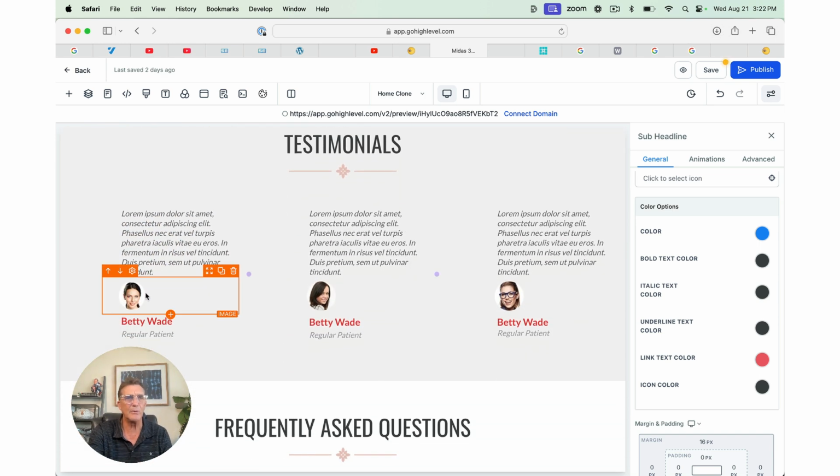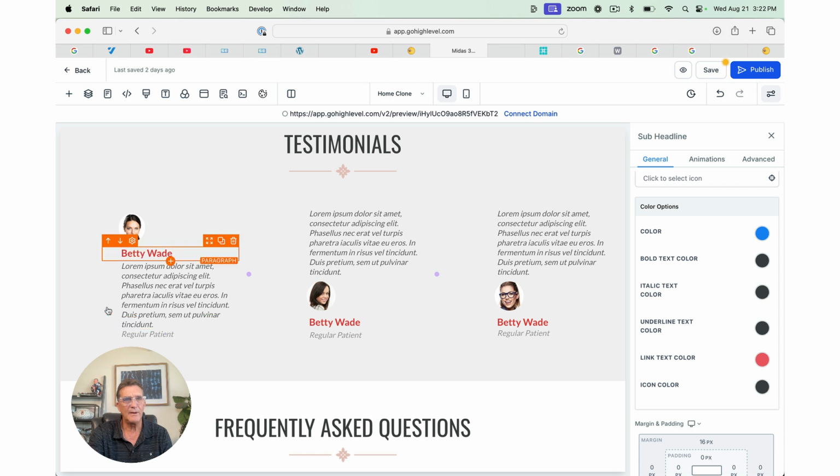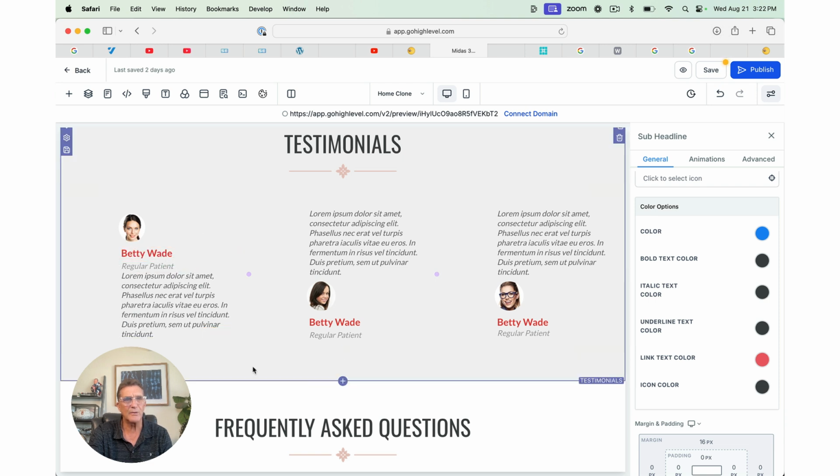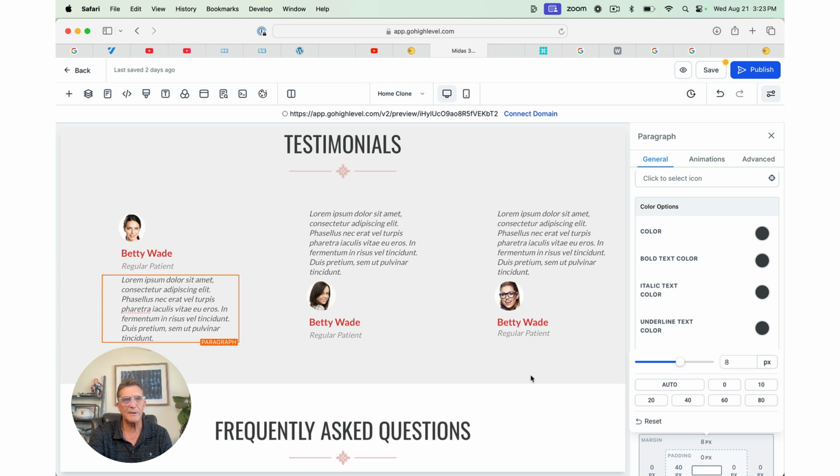Testimonials, this is kind of cool. I like the head and the name and the definition of the individual to be above the quote. So you see these little arrows here. I'm just going to kick that up there. And then her name, I'm going to kick up there. Regular patient, I would change that text, of course. You see this is a little tight, so I'll click on this and then I'll just give it some space here. That's pretty cool. And then all of these images already exist in names, so I just do this again.